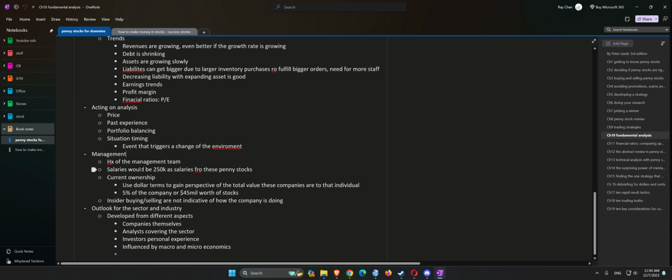Look at management, the history of the management team. Salaries should be around 250K for these penny stock companies. For current ownership, use dollar terms to gain perspective of the total value these companies are to the individual: 5% of a company versus $45 million worth of stock. Insider buying and trading is not indicative of how the company is doing.